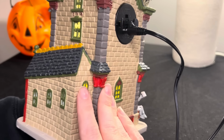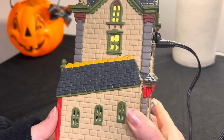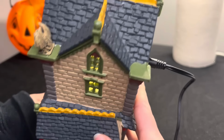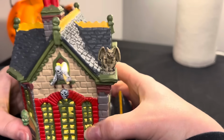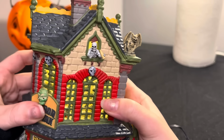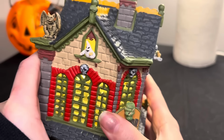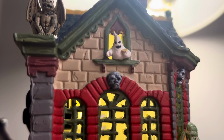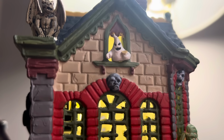Lemax really doesn't leave out any detail, even on the side or the back of the buildings. They're always just as detailed. Really fantastic paint detail with this one. Look how nice the roof is too. Lemax has really been impressing me lately. I mean, they always have, but I just love them. Okay, so look at this. Got the little skeleton up here in the upstairs lounge. There's some cool gargoyles on top of the roof. This little cute ghost. I'm imagining them just shouting things at people passing by.